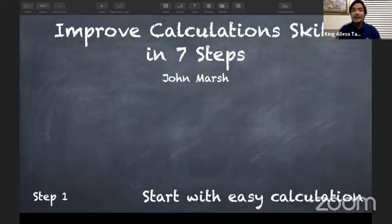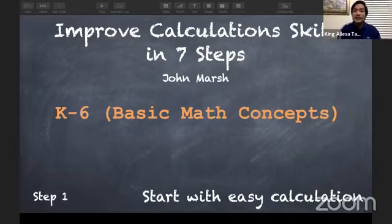Saan ba nagsisimula yung gap na natatakot yung bata sa numbers? Babalik tayo sa idea na paano niya ba natutunan yung basic computation? So dito sa step number 1, it's telling us to consider that we start on an easy calculation. So from K to 6, basic math concepts are taught or are discovered by the students or being told by the teacher in the classrooms, at ang stage na ito ng pagkatuto ng bata sa math ay ang pinaka-crucial.